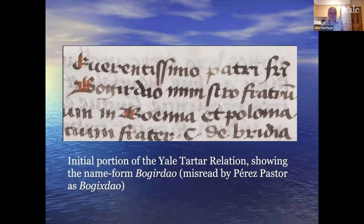This is the Yale copy of the Tartu Relation. These letters here are actually IR. So the name form in Latin, B-O-G-I-R-D-A-O.